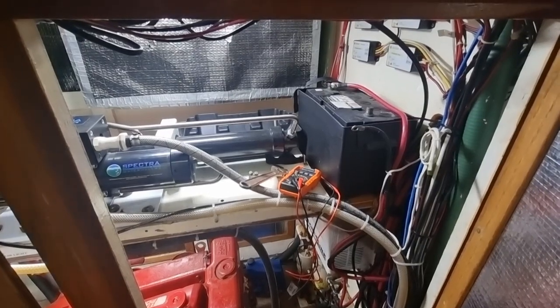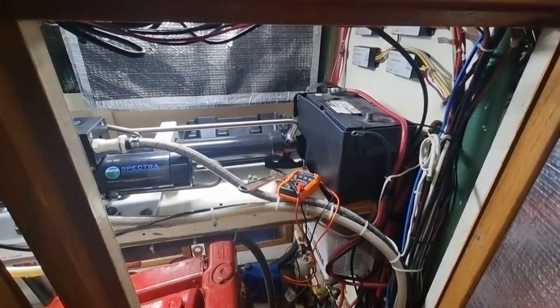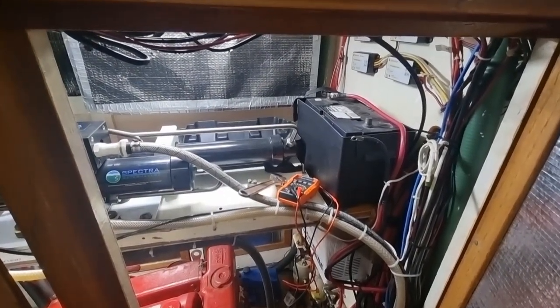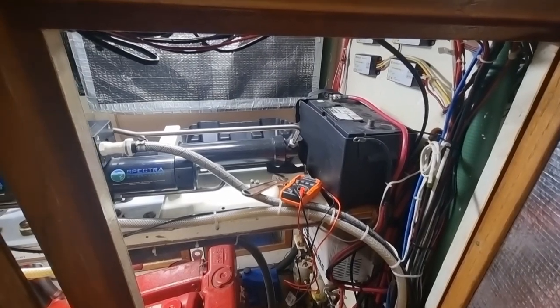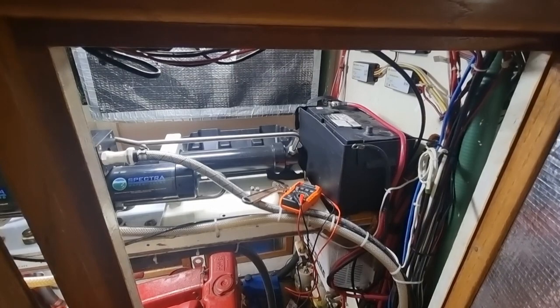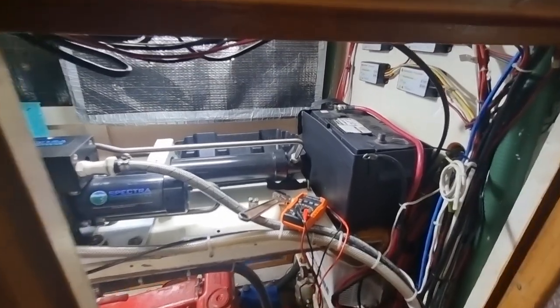We can try. Load testing it just means you put your multimeter on it, you try and turn over your engine, and you see how much it drops. And generally speaking, depending on the type of battery, the size of the engine, the cold cranking amps, if it goes sort of below 10 volts, that's when you know she's starting to get a bit tired. But this one here is definitely going to need to be replaced.